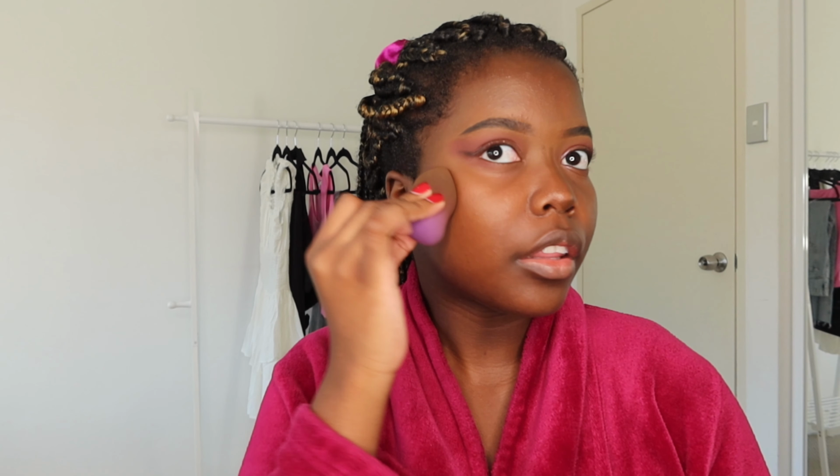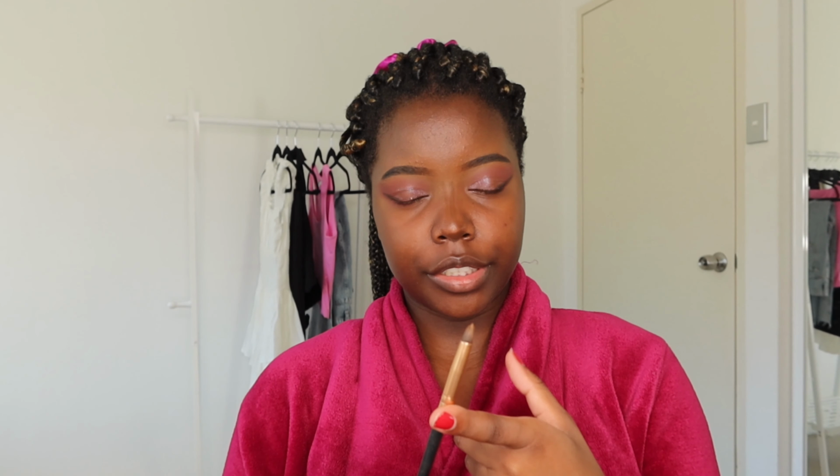Oh, is it? I think it's bronzer and I think contour is the grey one. I think we've spoken on this before. I haven't tried the grey one yet. I'm gonna use this brush and just go over that spot. Just sponge it down so it's not like harsh. Does the word sponge it down even make sense? I don't know. Probably not.